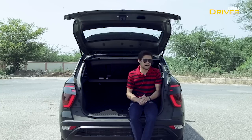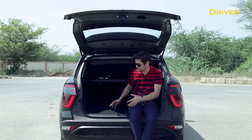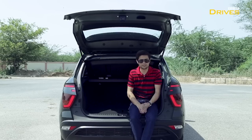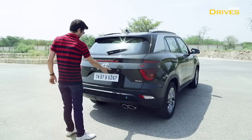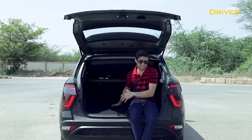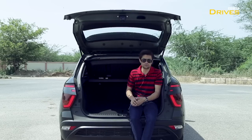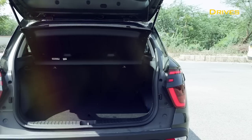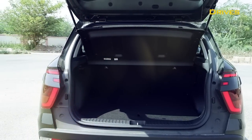Boot space is a very important factor for someone buying a vehicle in the compact SUV segment, and the Creta, the new Creta in fact, delivers well on these expectations. You've got a voluminous boot which has been designed well, and what that means is you can easily slide in stuff inside the boot, and you can actually end up using most of the volume on offer, and that means your weekend outing luggage or your airport runs are not going to be a hassle at all.